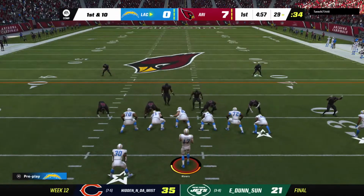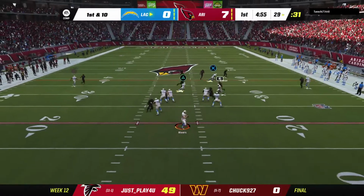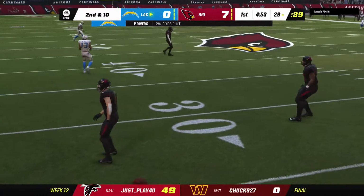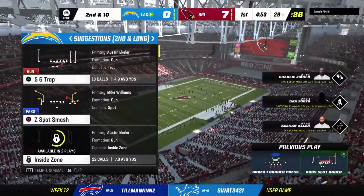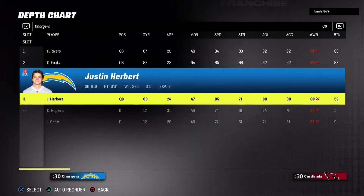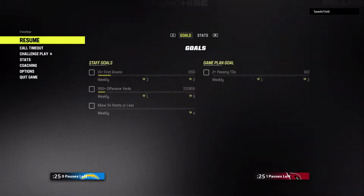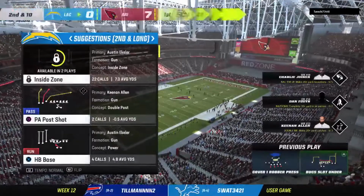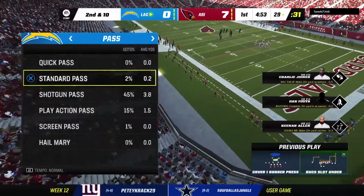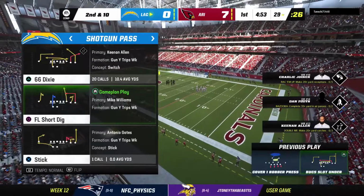The Charger drive about to get going. Now remember, they were just out here a moment ago through the pick 6, so we'll see if they can take better care of the football this go-around. Yeah, and sometimes, partner, I think it's almost better that you just throw the pick 6 and you come right back out on the field. You're not over on the sidelines dwelling on it for very long. You're not hearing everyone say, oh, hey, you'll get them next time. Hey, don't worry about it. All that stuff just goes right out the window. You're right back out on the field with a chance to atone.